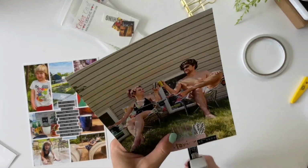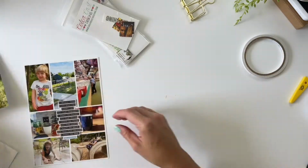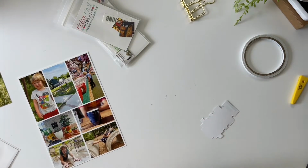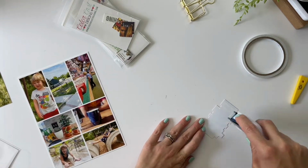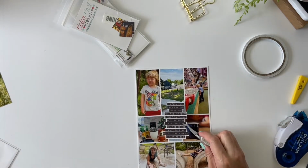So for the photo, I have added on a little die cut that says stories. It's a half circle. And then I layered that with a potted plant, which I also fussy cut out from one of the die cuts. It was an oval die cut, and I just wanted it to be the plant only.